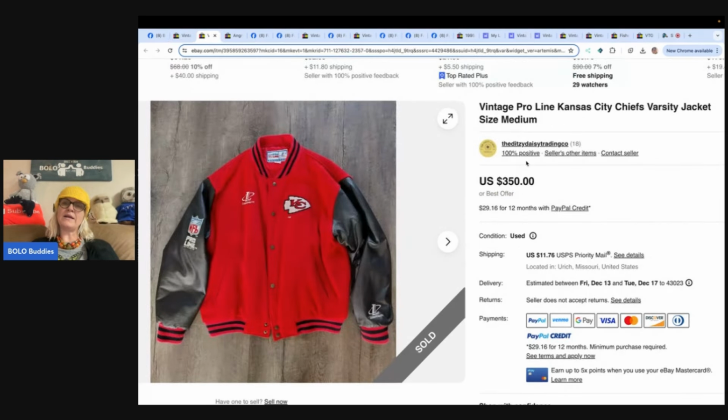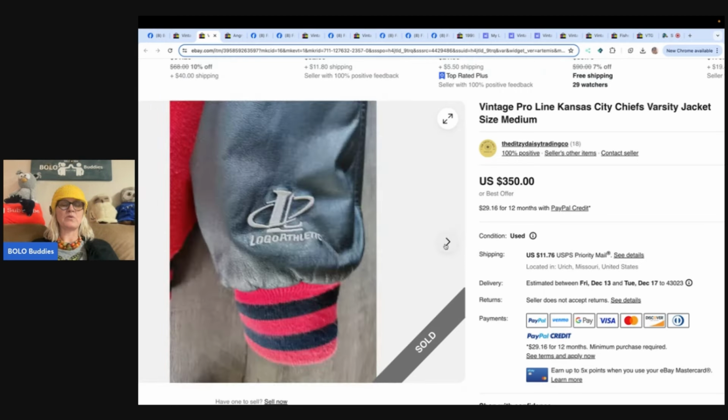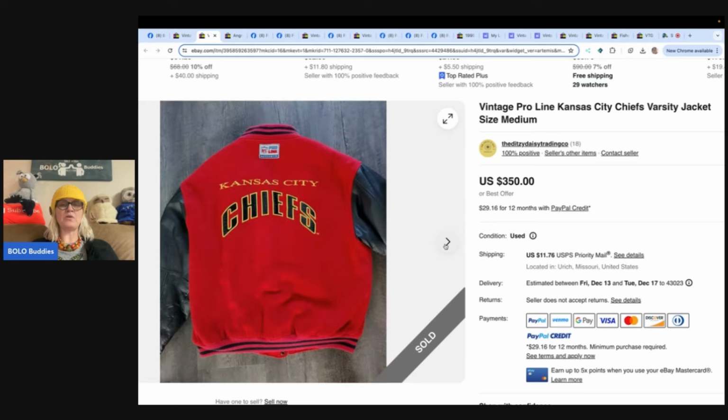All right, the next item. Vintage Pro Line Kansas City Chiefs varsity jacket, size medium. Found this at my honey hole, paid 15, had it listed for 350 and 5 watchers. After 2 days sold for 315. Is currently on its way to the UK, the Ditsy Daisy Trading Company. Definitely a bolo. Yeah, Kansas City. Let's look at these photos here. Make sure you include lots of photos, guys.